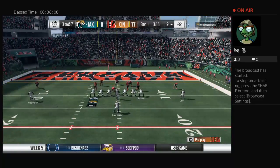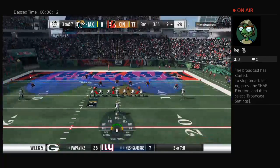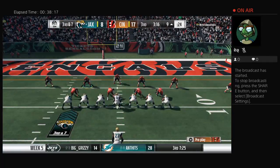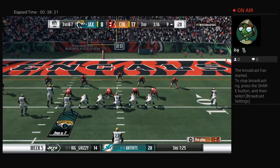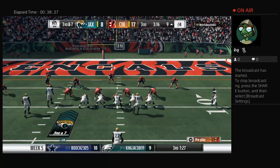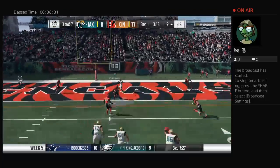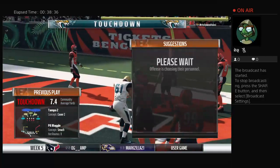The Jaguars on 3rd down. Just 1 for 3 thus far. This is 3rd and 7. A fake to Fournette. Now it's Bortles to throw. And this is caught by Lee. Touchdown, Jacksonville.